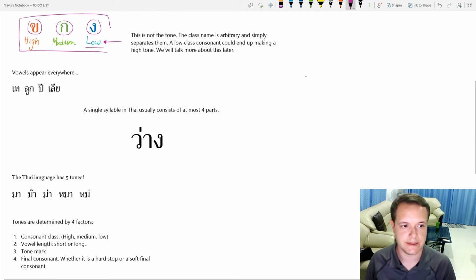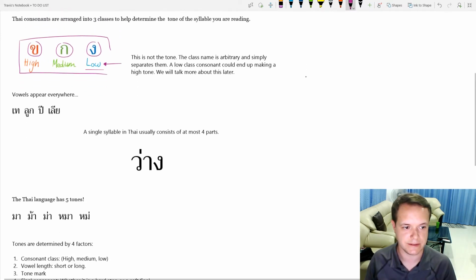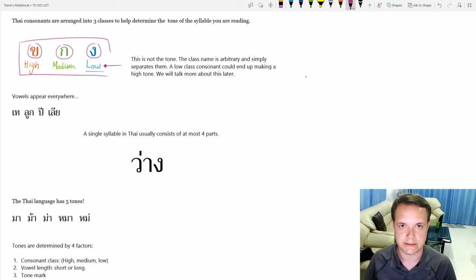Go down a little bit, we'll see that vowels in Thai, one of the unique things about the Thai language, or different I should say than English, is that vowels appear everywhere. They are just everywhere. So for example, a vowel can appear to the left of a consonant. So this is the T sound, this is the A sound, te means to pour. There's the vowel on the left. This is a consonant here. This is a consonant here, and here the vowel is below it. So this is L, U, lu. But there you see the vowel appears below it.